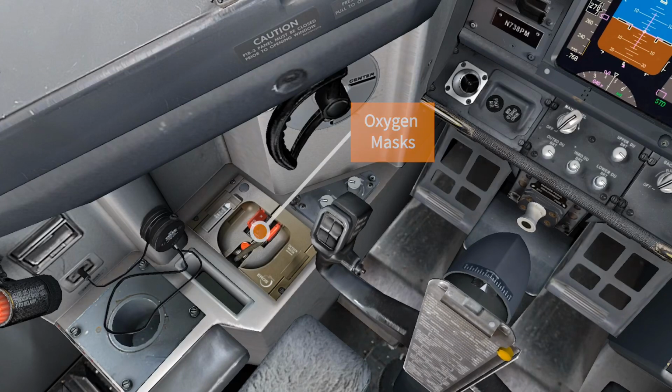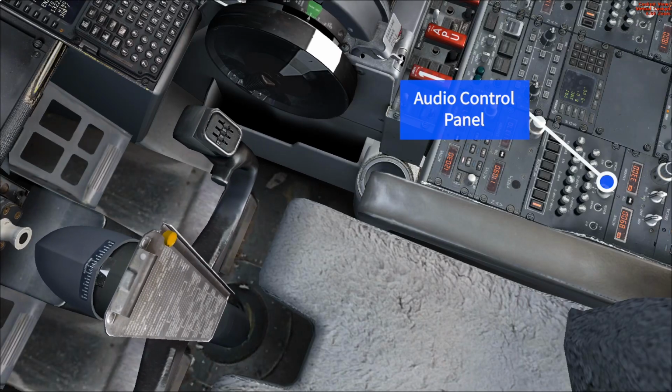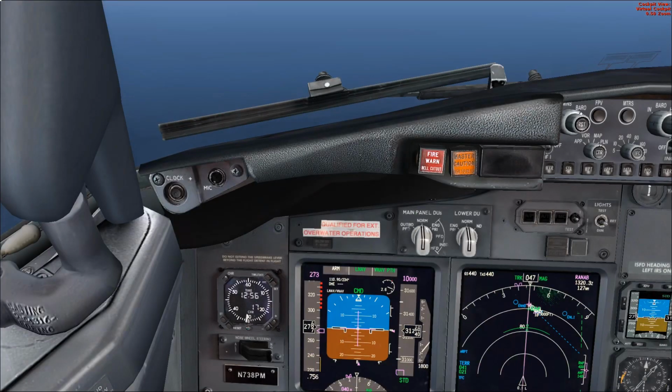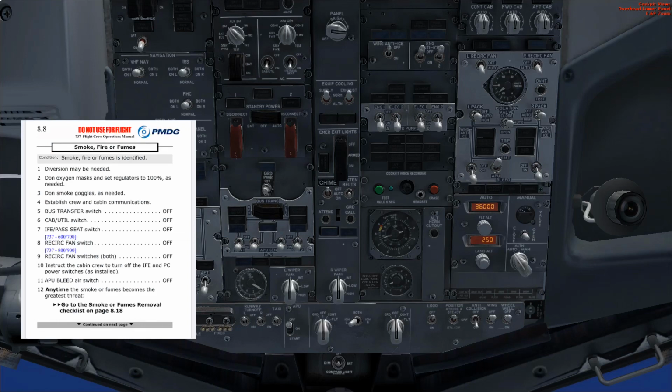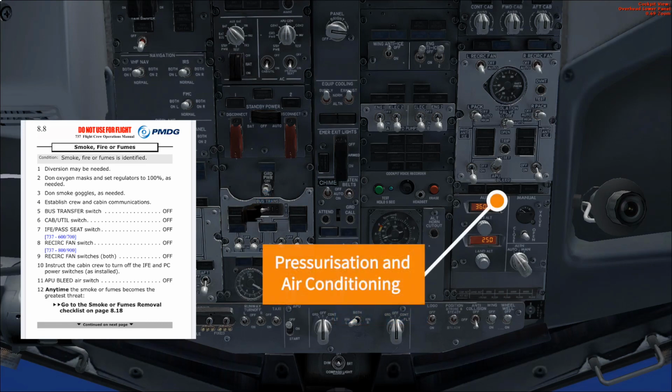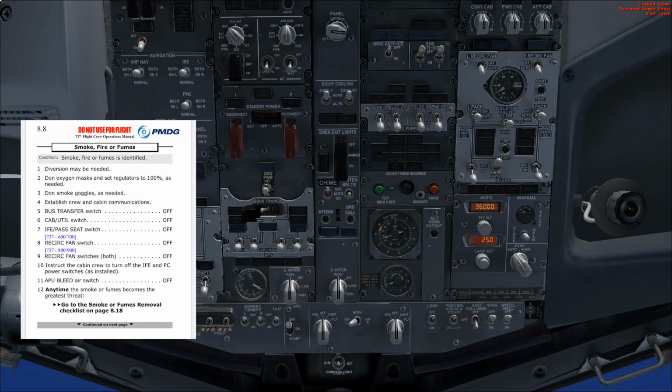We get our oxygen masks on the left, and then we need to make sure the audio panel is configured to allow us to have communications. So pilot monitoring will then continue to work through the checklist, keeping both crew members involved. The aim of the checklist at this stage is basically to isolate the electrical systems to alleviate their fire risk, and then also just adjust the pressurization system such that it keeps the cabin as hospitable as possible.